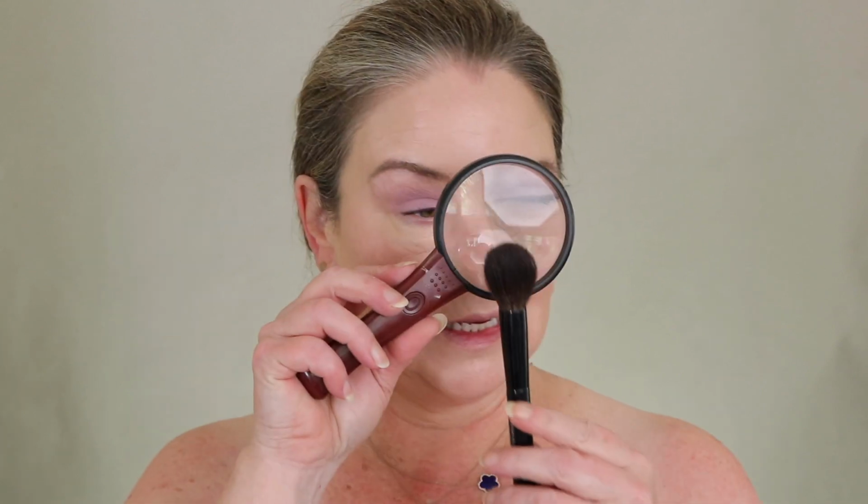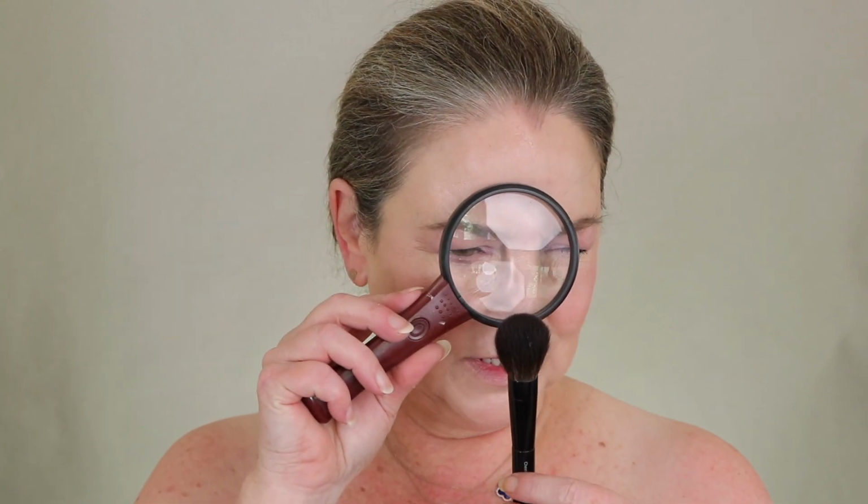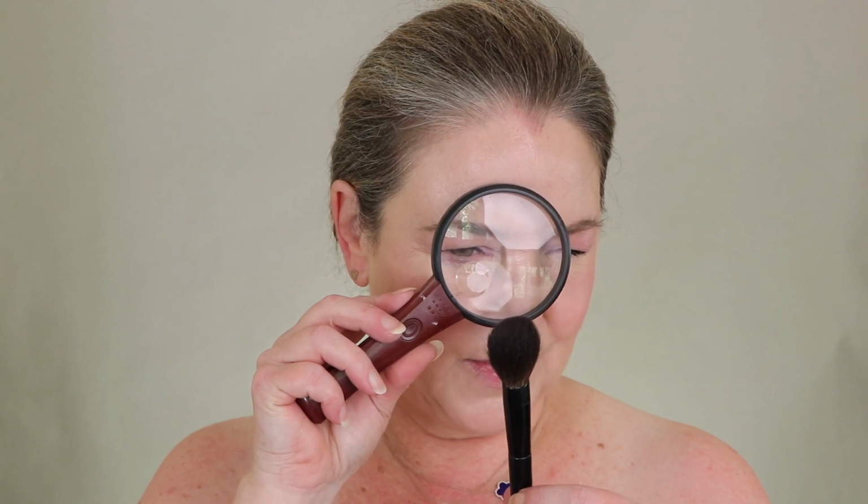Another thing I like to check if I'm questioning is I get my magnifying mirror and look at the brush to see if the hairs on the brush are kind of sticking together. That really lets me know how wet something is, and they are not. And again, no problem at all.